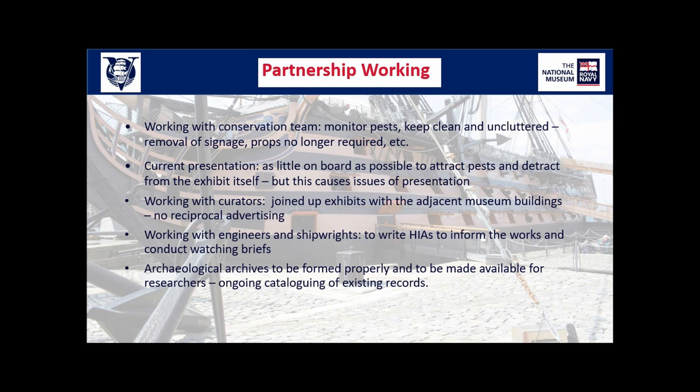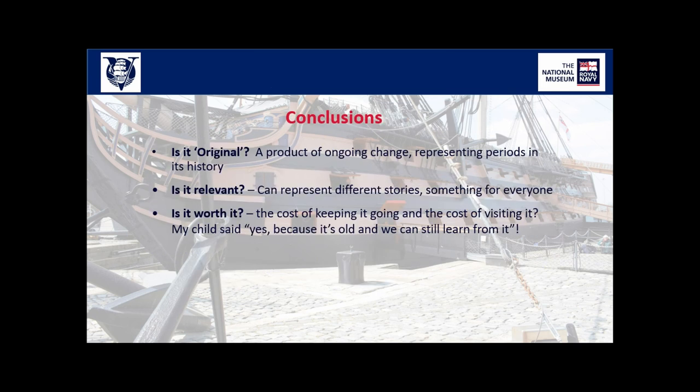Then we're working with the shipwrights who will blatter away at things unless I say, well, hold on a second, have you thought about doing this instead? So we're trying to drag the NRL kicking and screaming into an archaeologically sympathetic way of working. But where we realise we don't have to preserve every link, every single shard of the Victory. Is it original? Well, it's like any historic structure. It represents an ongoing story.